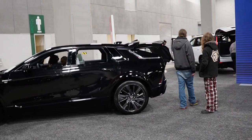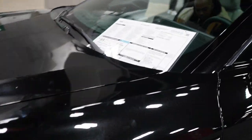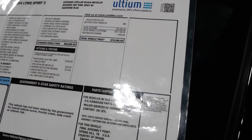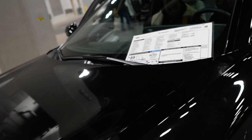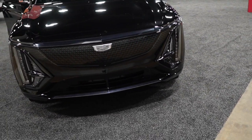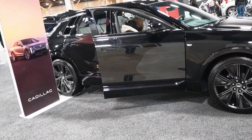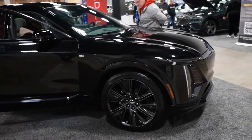Here, look at one more of these Cadillacs. I don't know what the price of this one is. See it? Yep, it's nice. Guys, that's it for the Cadillacs.